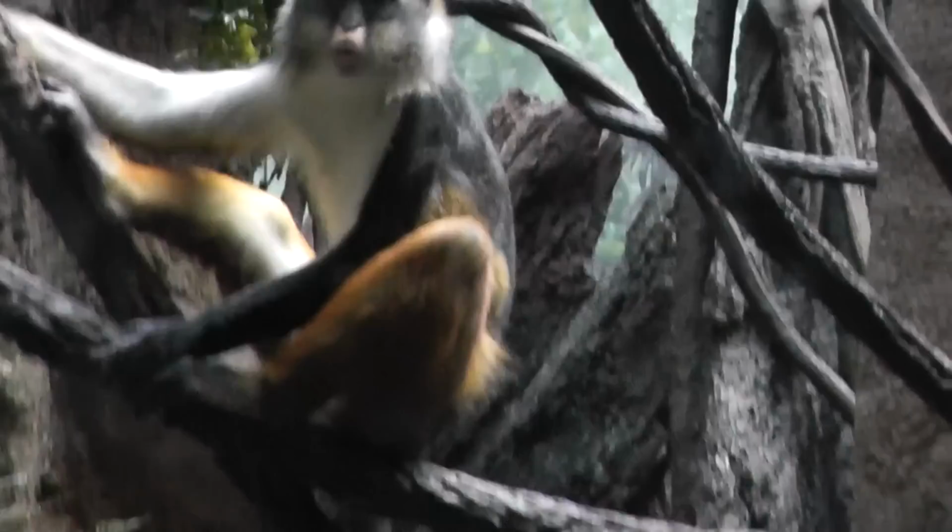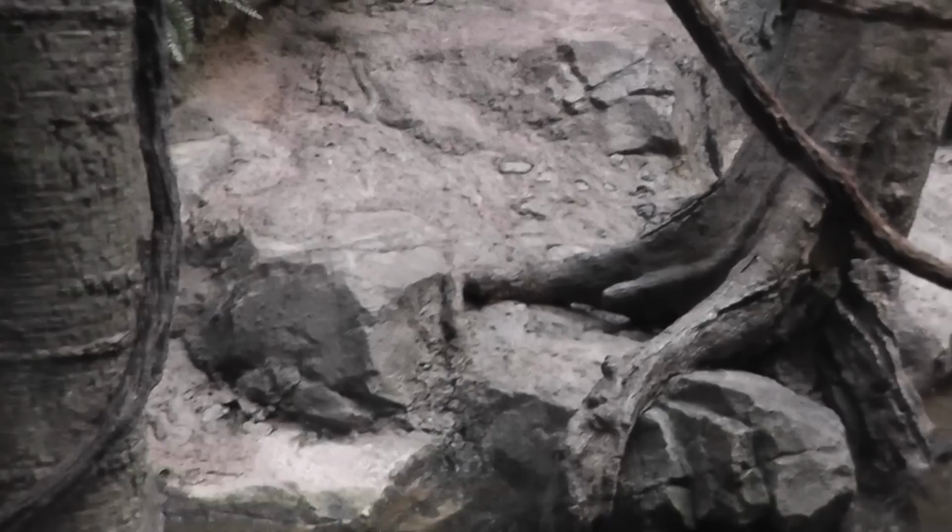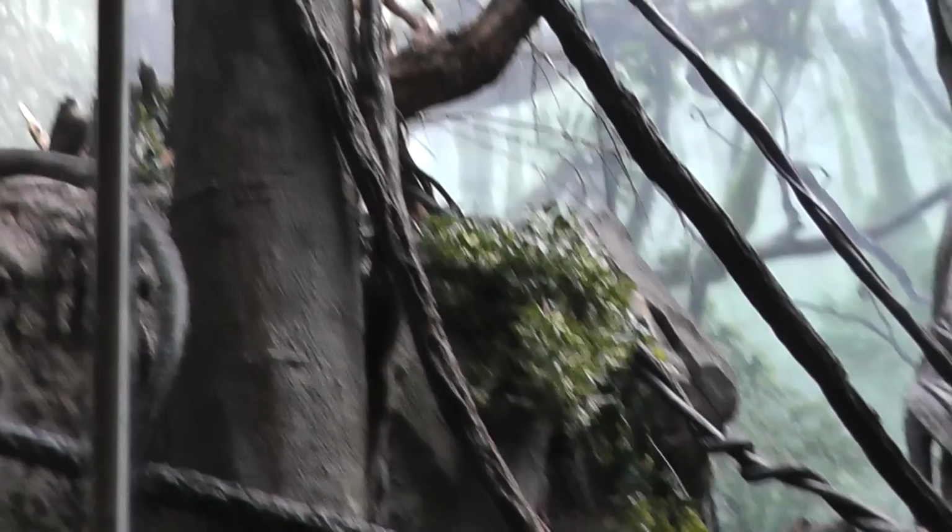He has nice, pretty nice colors, the wolf's monkey. No, come off there now. Look how long his tail is. Wow, he has a very, very long tail apparently. Didn't notice that. He's digging tree bark. All right.